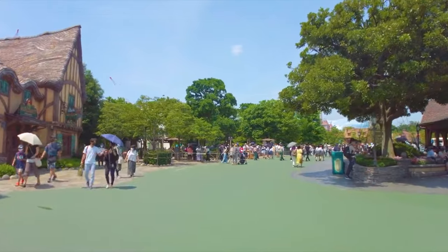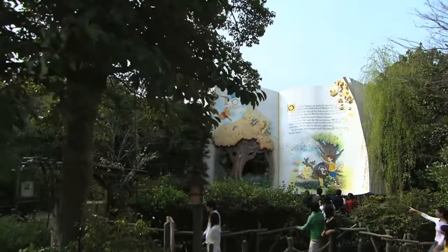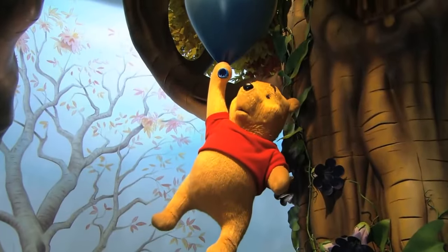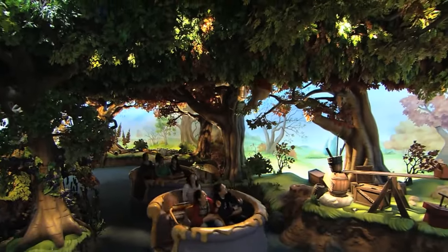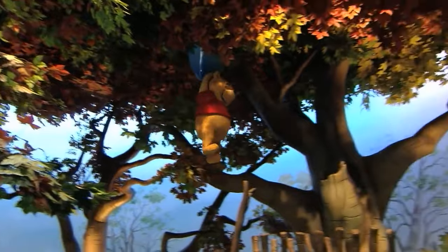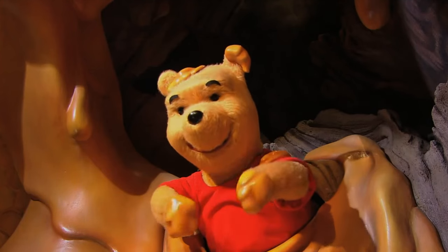Before we move on to the newest area in Fantasyland, there is one final attraction in the main area, which is Pooh's Honey Hunt. Although it is similar to other Winnie the Pooh dark rides, this uses a trackless ride system, which allows riders to glide smoothly from scene to scene. It's a great use of new technology and still remains one of the most popular rides in the park.